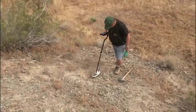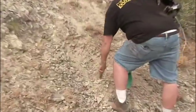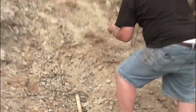And over the years, I've found some treasure. I've found a lot of neat old antiques. It's really exciting when you dig something up. You never know what you're quite finding until you actually unearth it and see it. And then sometimes it's even figuring out exactly what you're finding.